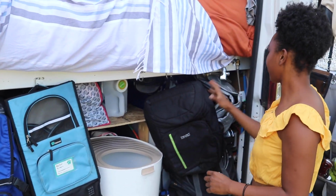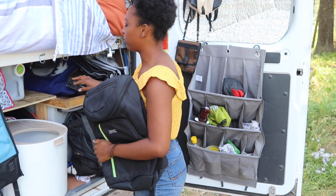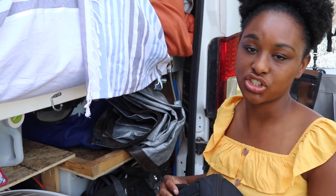And on the right side, so this is our cooler backpack, which we love. We also have our paddleboard. Reed actually won that at his job before we got on the road. And we've used it 100 times.